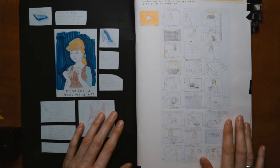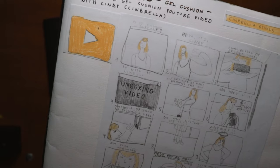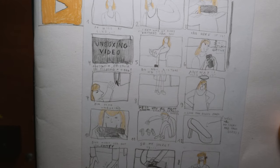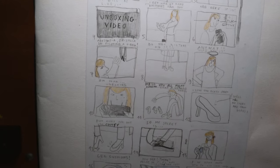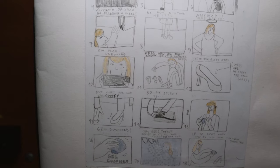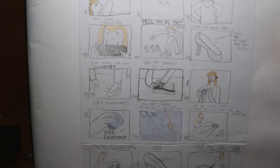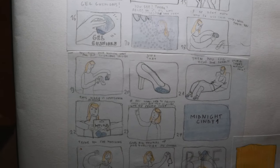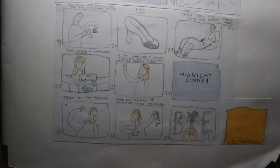I will show the close-up of this as well. Okay, so this is a close-up of Cindy's unboxing video. If you want, you can pause and read it a little bit, but this is how it looked, and yeah, it's just really hard to see it from the distance.